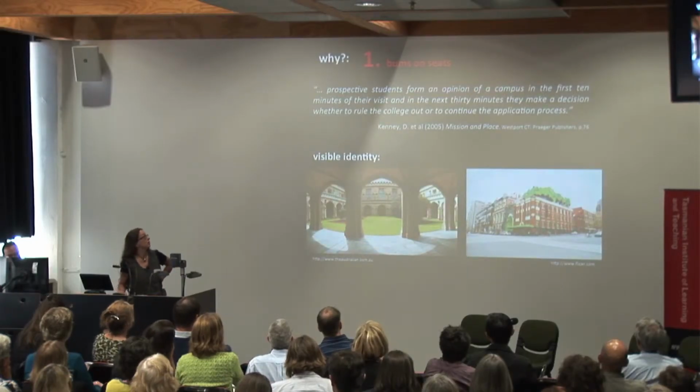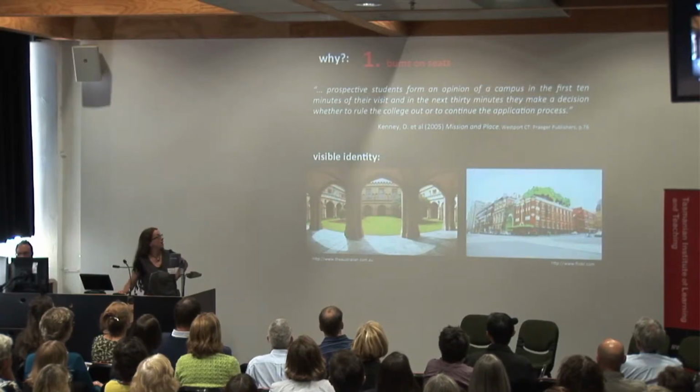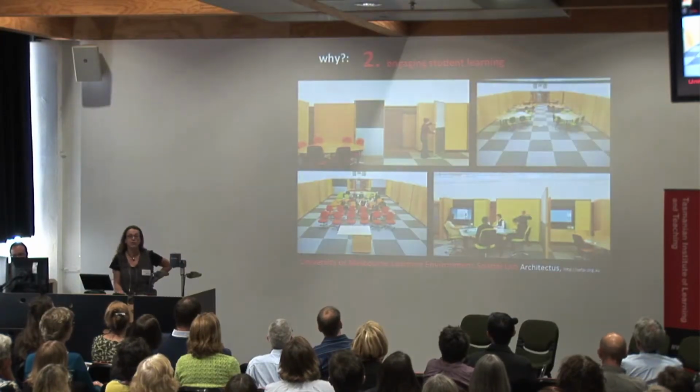So I want to talk about why the built environment is important in education. First, from a slightly cynical perspective, it's about bums on seats. If you believe this research, prospective students form an opinion of a campus in the first 10 minutes of their visit, and in the next 30 minutes they make a decision about whether to continue the application process. That means we need a pretty quick visible identity.